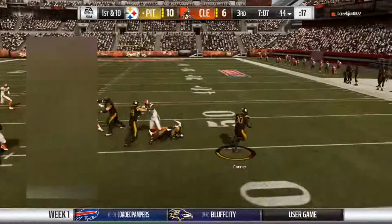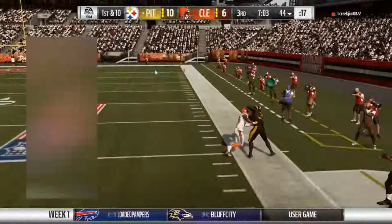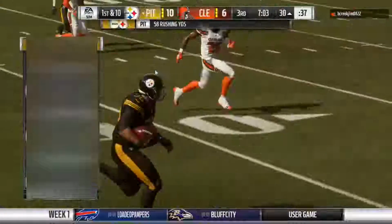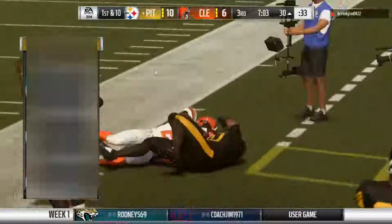Now a handoff looking right. And he's got some space here. A big hitter there. A first down gain of 26 yards. Outside handoff to the right side. If you're a running back, you love getting the ball early so you have vision to see what's happening in front of you. Right tackle likes that call.